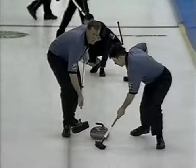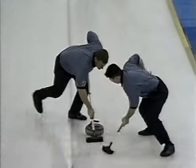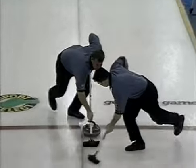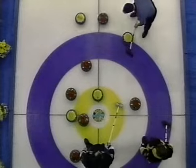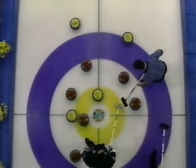Second or third stones for Don Westfall. Yeah, Westfall needs to remove this rock. If there's any hope at all of getting 2, this rock has to be taken care of. But it's cutting across the center line. Over. Oh, yeah, it looked like it may have picked. That missed by quite a bit.